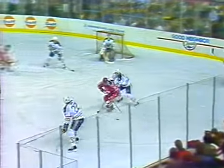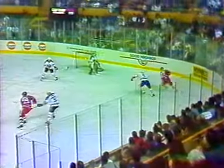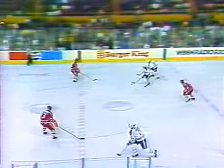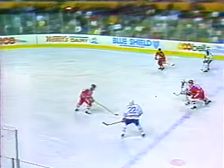And now the Soviets into the Buffalo zone, moving in here on the right side. Kostichkin centers it across. It's intercepted and brought out by Jeff Parker. Parker over the Soviet line. Puck knocked away from him. Konstantinov picks it up, and the whistle is sounded on an offside. So Rick Five on a power play goal at 12:34 has taken Buffalo to a 3-1 lead. Big goal at this stage.